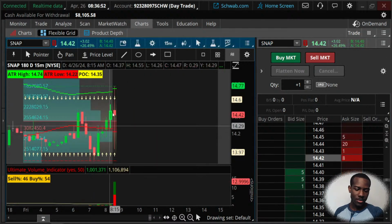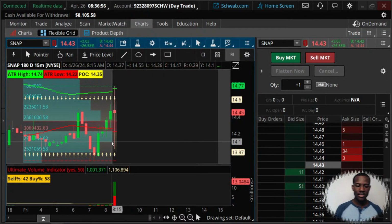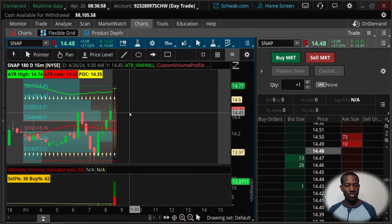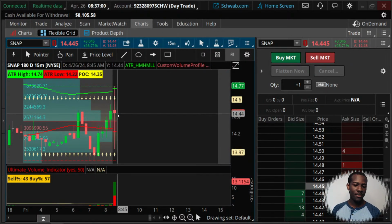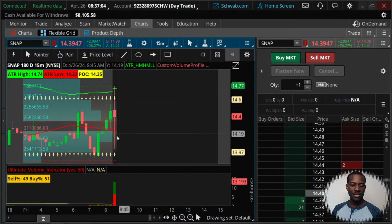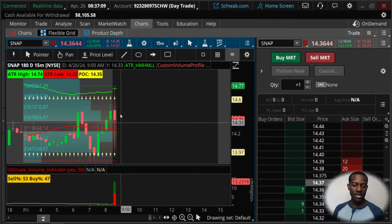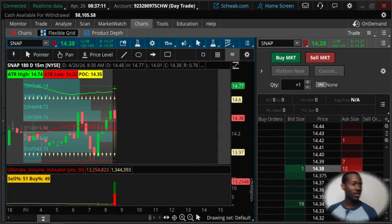Snap. Big indecision candle. Tested both sides, tested even more to the ATR low. So it looks like it's going to probably get some continuation on Snap. We'll have to see, though, how these candles close. If it closes an indecision like this, it had way more testing down here than up here. So I'm thinking it may try to go back up, but we'll see how it closes.